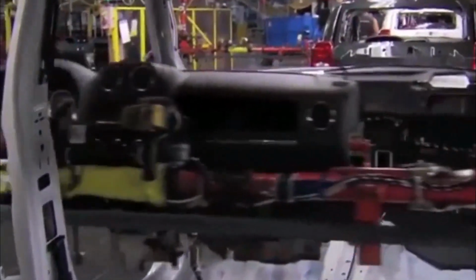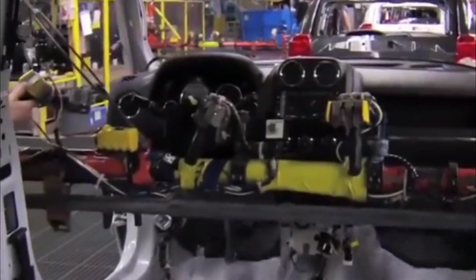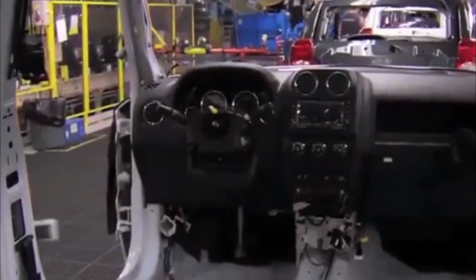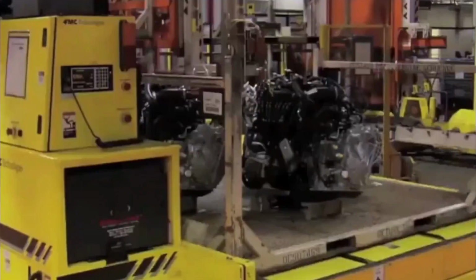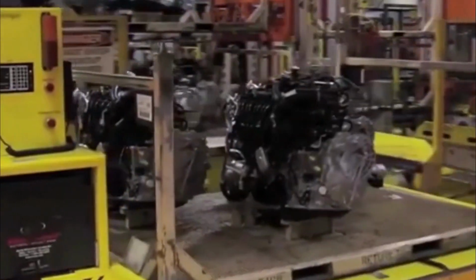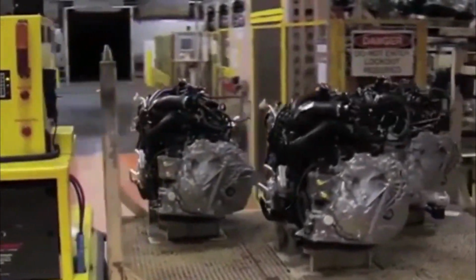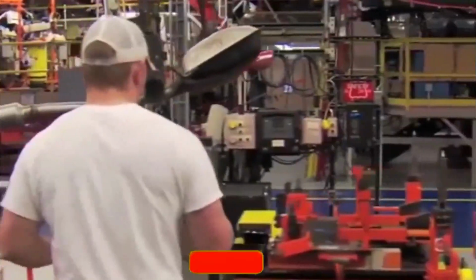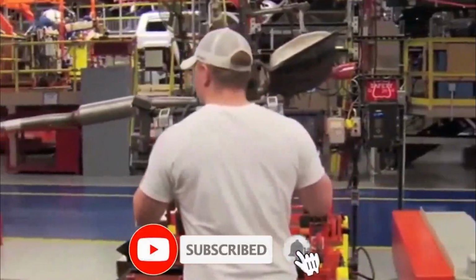Now the dashboard is installed in the car by a lifting crane. Next, the engines are transported by automatic guided vehicles for further construction. Then various parts are attached to the engine.